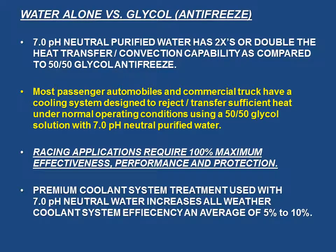You see, neutral purified water has double the heat transfer and capacity as compared to a 50-50 glycol antifreeze. We shared that in the other presentation. But most passenger automobiles and commercial trucks have a cooling system designed to reject and do the heat transfer sufficient under normal, what I call 2000 RPM operating conditions with the 50-50 glycol and the neutral purified water. Racing applications is literally quadrupled, and they require a 100% maximum effectiveness for performance and protection.